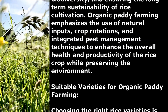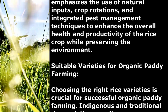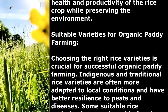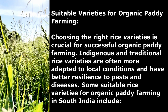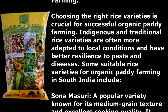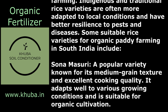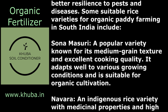Suitable varieties for organic paddy farming. Choosing the right rice varieties is crucial for successful organic paddy farming. Indigenous and traditional rice varieties are often more adapted to local conditions and have better resilience to pests and diseases. Some suitable rice varieties for organic paddy farming in South India include Sona Masuri, a popular variety known for its medium grain texture and excellent cooking quality. It adapts well to various growing conditions and is suitable for organic cultivation.